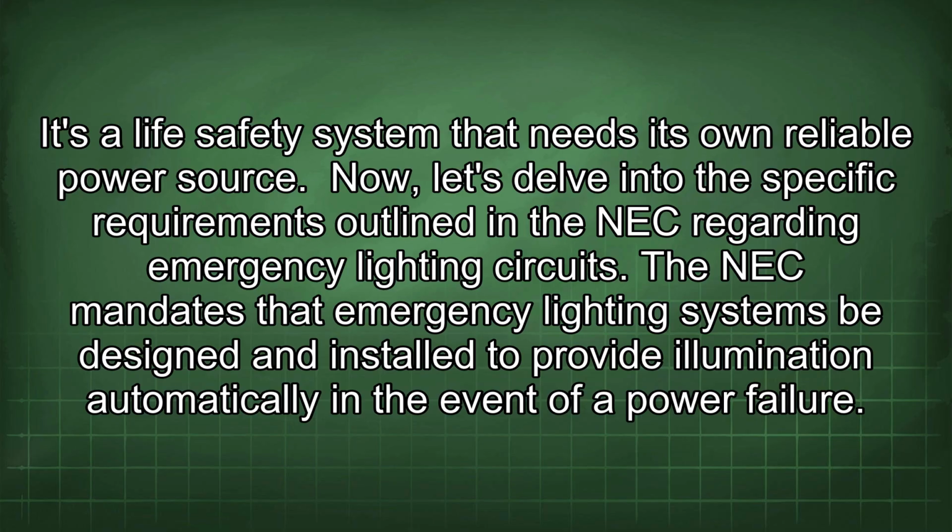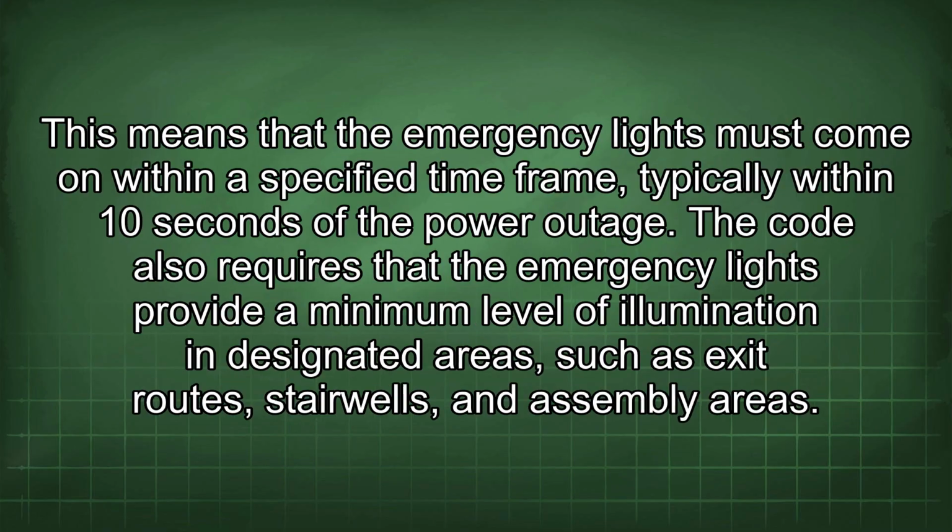Now let's delve into the specific requirements outlined in the NEC regarding emergency lighting circuits. The NEC mandates that emergency lighting systems be designed and installed to provide illumination automatically in the event of a power failure. This means that the emergency lights must come on within a specified time frame, typically within 10 seconds of the power outage.